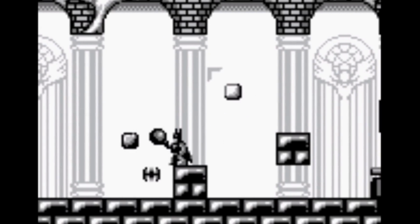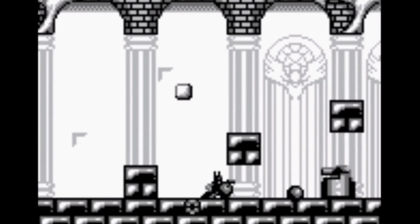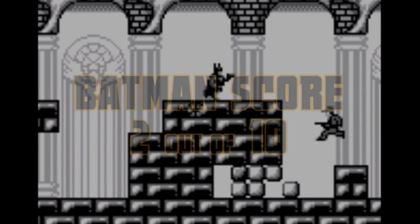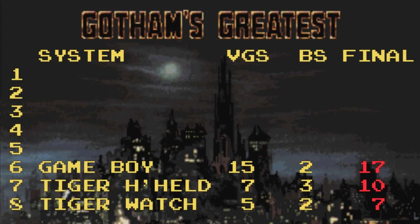But then there's the gameplay. Let's go back in time about 1 minute. Batman blasts away at baddies. That's one sentence I should never have to utter regarding The Dark Knight, and the Batman score suffers greatly as a result. 2 out of 10. So Batman for Game Boy is a 17 out of 30 overall.